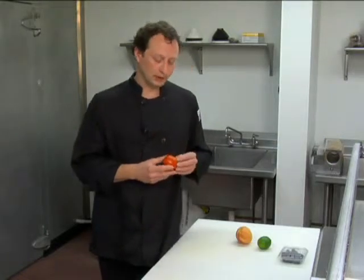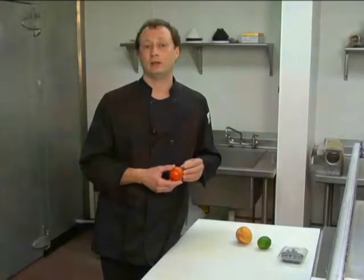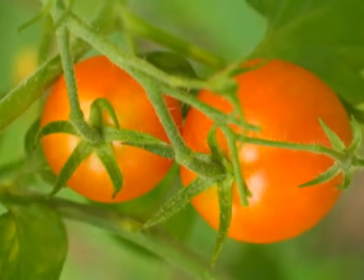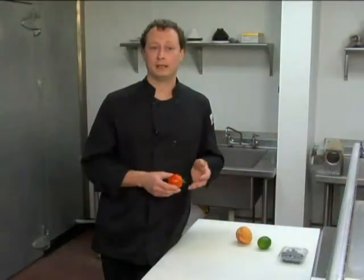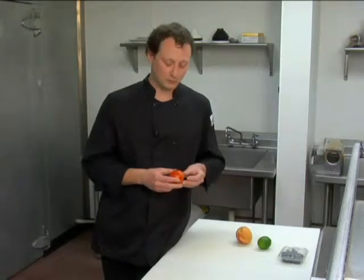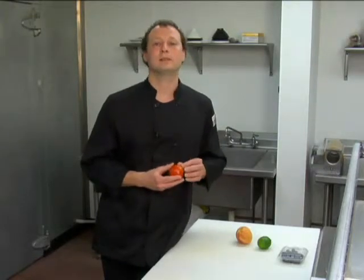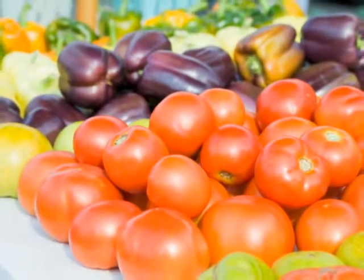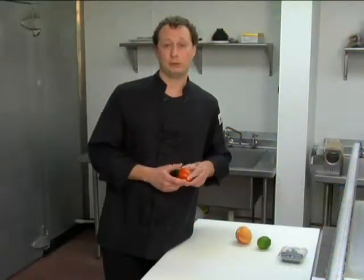But really what you want is a fresh tomato that is just picked from the vine. Tomatoes only ripen on the vine, so once they're picked, they're not going to ripen anymore. So the best thing to do would be to find locally grown tomatoes, something from your farmer's market, and that's going to give you your best flavor and best taste.